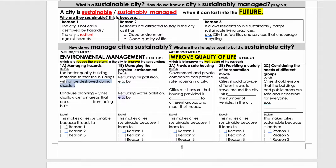Or in places in Japan and some earthquake prone places in the world, they make sure that people install certain things in the building design so that when the earthquake happens, the building will not shake so much and will not collapse. Another way to manage hazards, to manage danger, is land use planning. Land use planning, basically, you plan how to use the land. So for example, decades ago, the government actually planned that this plot of land where we are now is used for school, and that's why they built Woodlands Secondary School.